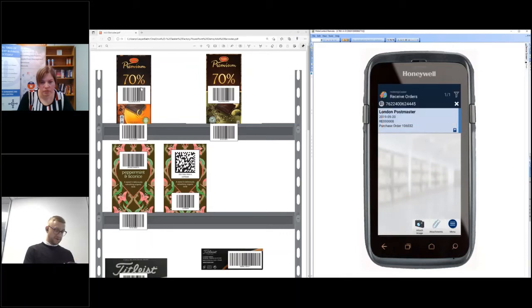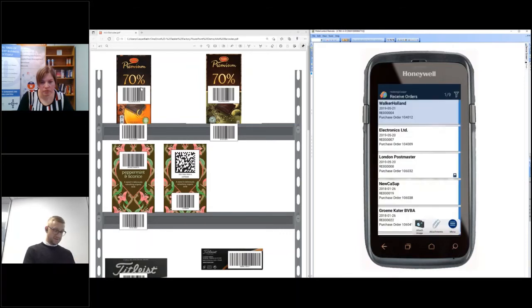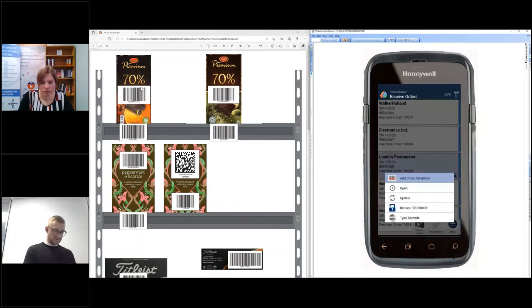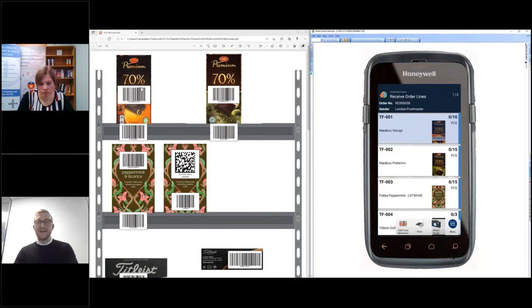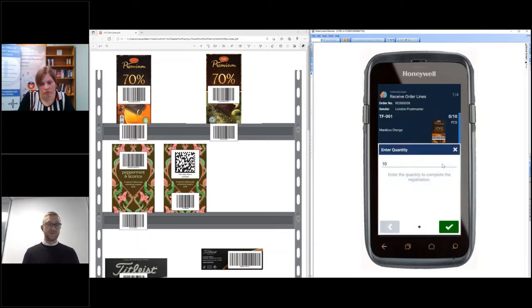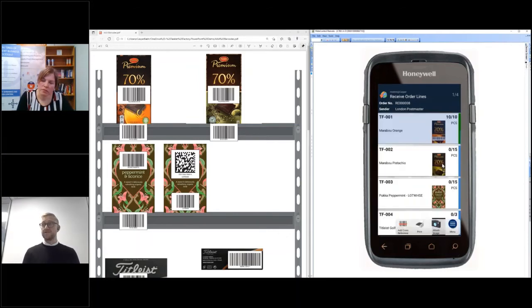Okay, we have an order that's locked, London Postmaster order, and we release it. And now I'm directly into that order. And here you can see what I'm supposed to do. I'm supposed to receive 10 of these orange chocolates, 15 of the Marabou pistachios, and so on. This is really easy for me as a receiver to see what I need to do. So what I'll do now is simply scan the Marabou orange, and I'm told here to validate how many I'm receiving. I can hit the green check mark, and now that has been received.